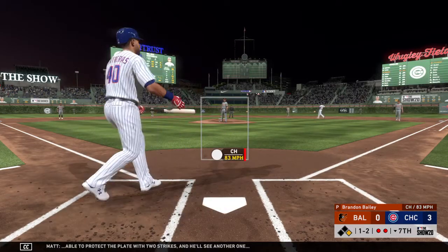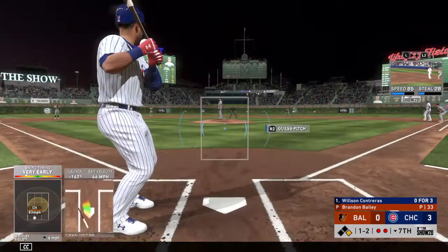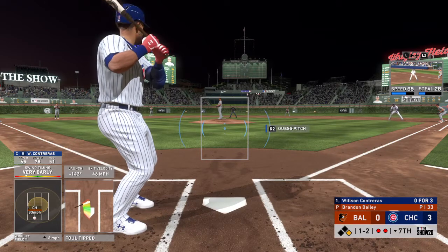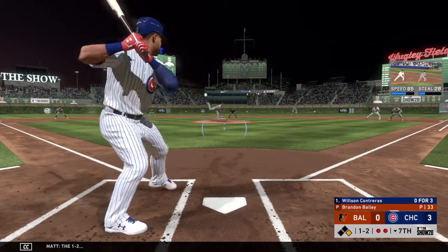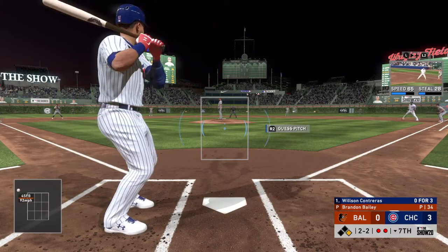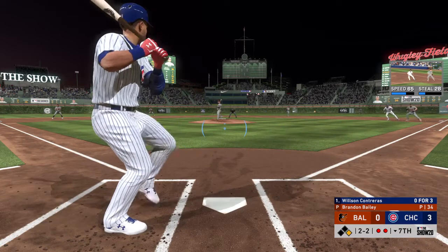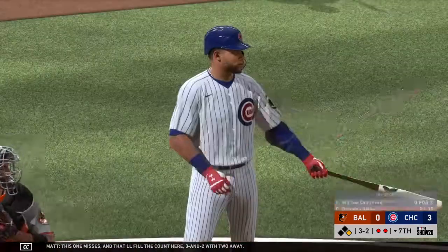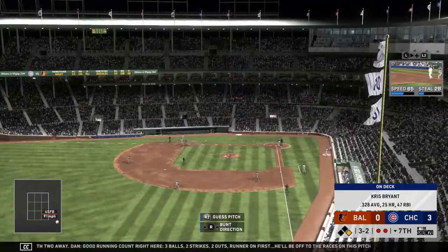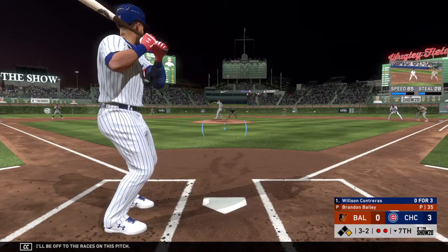Able to protect the plate with 2 strikes, and he'll see another one. The 1-2. That's ball 2. This one misses, and that'll fill the count here. 3-2 with 2 away. Good running count right here. 3 balls, 2 strikes, 2 outs, runner on first. He'll be off to the races on this pitch.